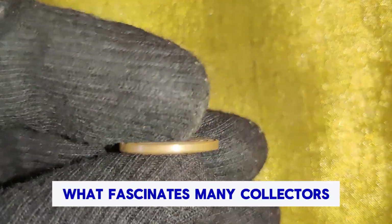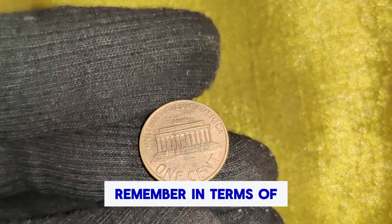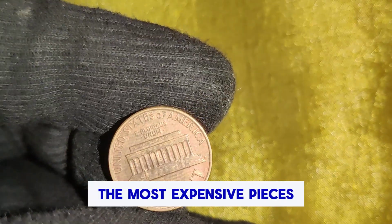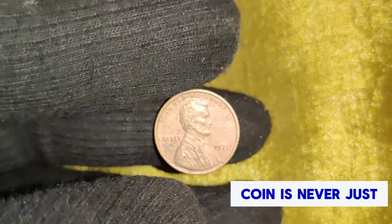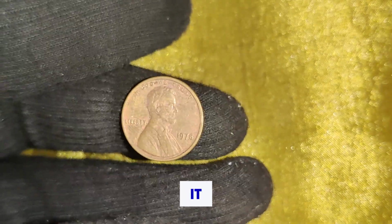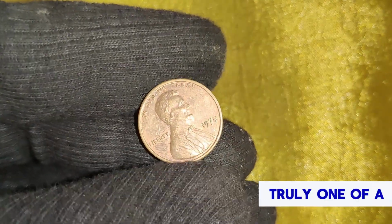What fascinates many collectors is how such an ordinary year, a year that most people might not even remember in terms of coinage, could give rise to stories of hidden rarities and values that rival the most expensive pieces of art or gemstones in the world. The truth is that the value of a coin is never just about its mintage or how many were struck, it is about the stories that surround it, the passion of those who seek it, and the mystique created by the possibility of owning something truly one of a kind.